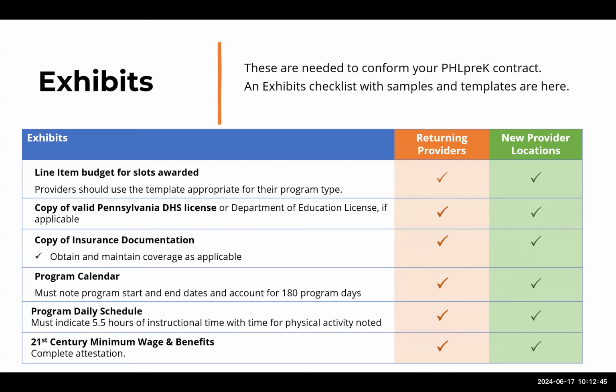So here is the official list of all the exhibits that providers need to submit. These, again, will go in their PHL pre-K contract. So first is the line item budget. The next is we need a copy of their valid Pennsylvania DHS license. We need insurance documentation, the program calendar noting how they'll meet 100 days of PHL pre-K service, a program daily schedule showing how they'll provide 5.5 hours of instructional time.